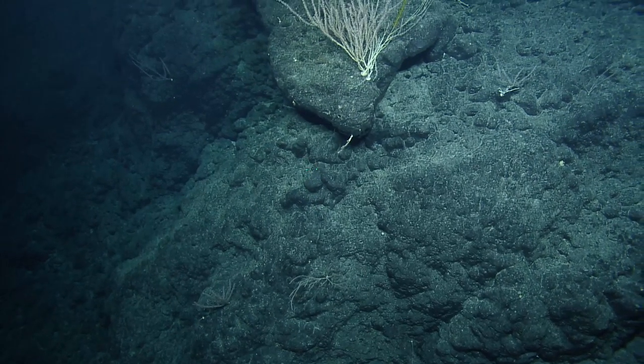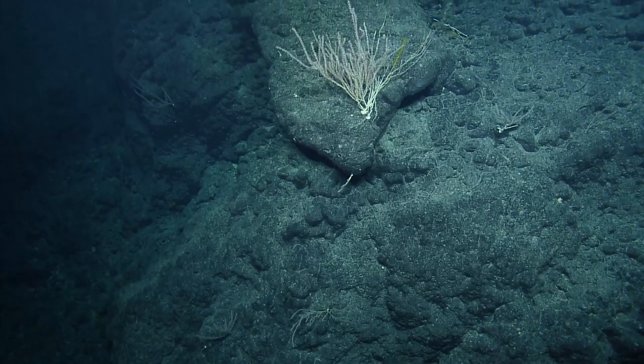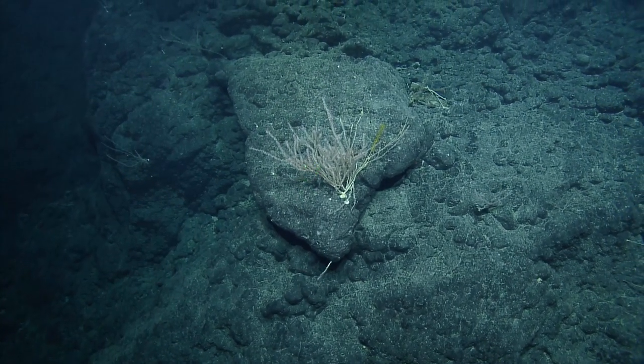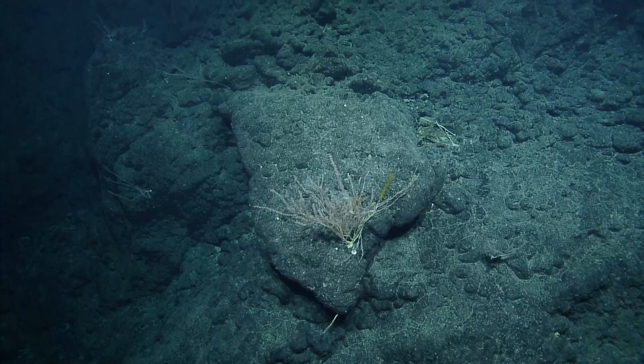It's difficult to ID from a distance, probably a chrysogorgid. And quite a big bamboo coral fan, Keratoisis, I would say, from a distance.